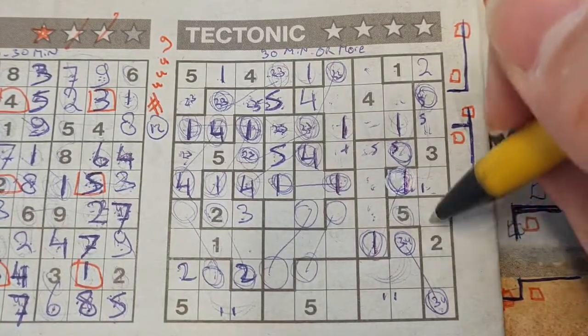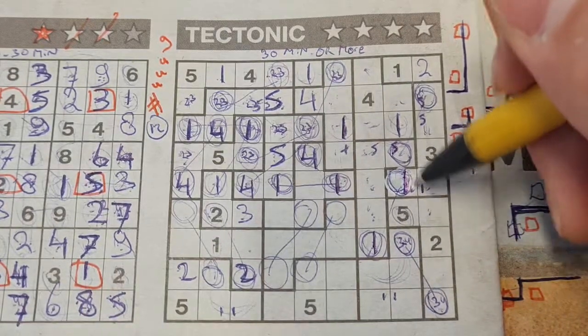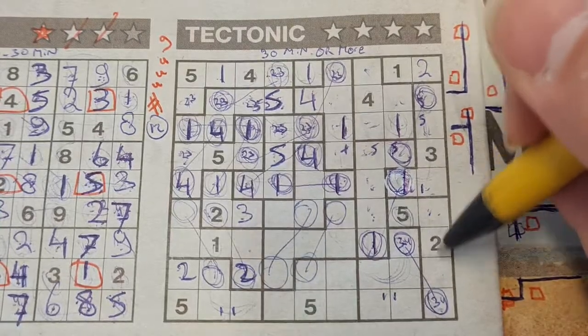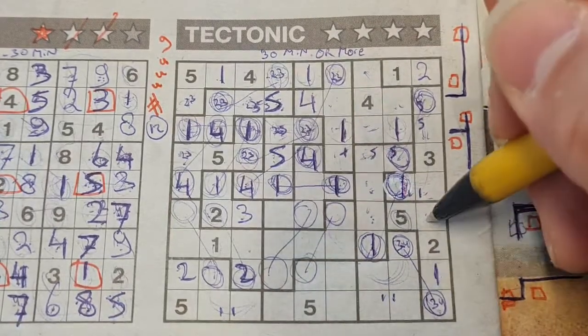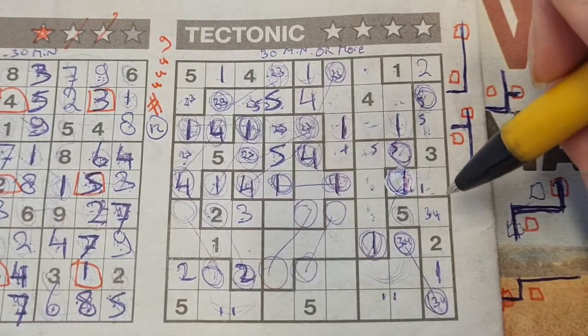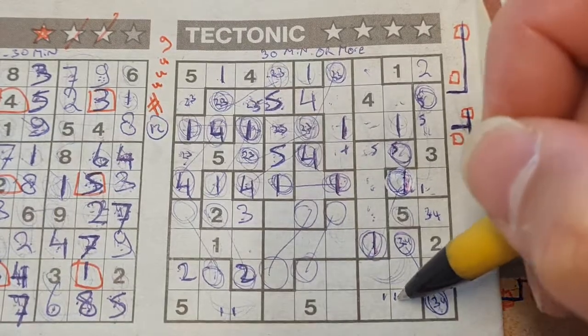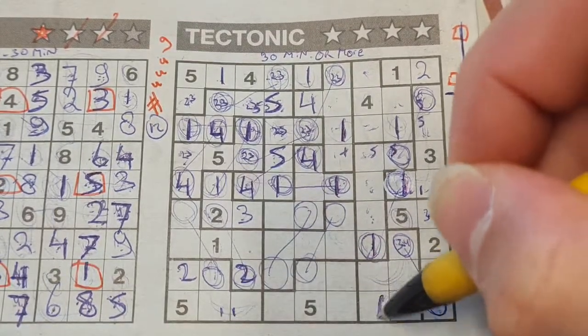Well, I need a 1 in this L-shape area. Well, here cannot be a 1 because we already have a 1 there. So one box left for the 1 should be here. Two numbers left, the 3 and a 4. Okay. Now we have a 1 here, so this box can't be a 1 anymore. That box should be a 1.